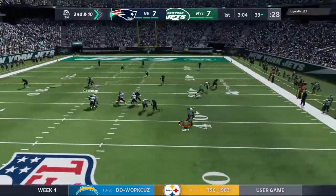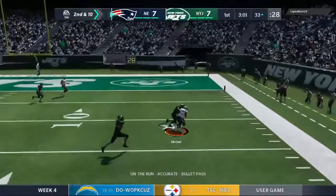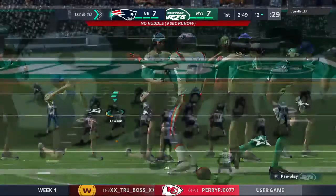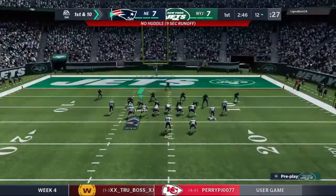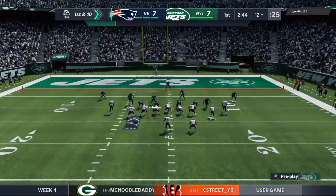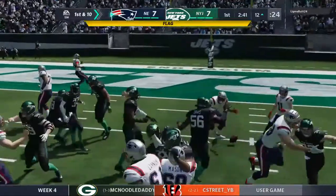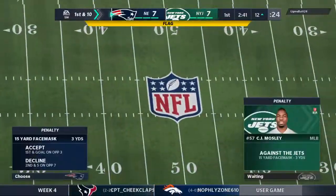A shotgun snap for Goff. Flushed out right, and he'll get that to Michel, complete. And that's going to be another first down as the tackle is made at the Jets' 12-yard line. A gain there of 21 yards. On first down, Michel, and he'll be pulled down as a penalty flag flies in as well.